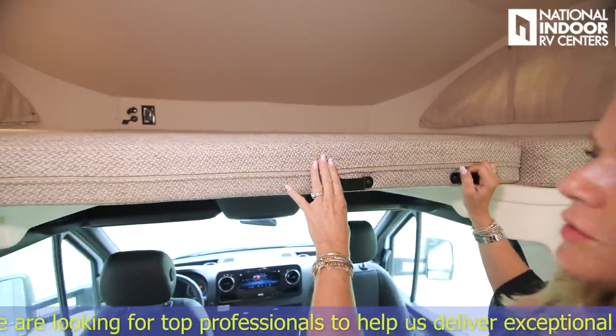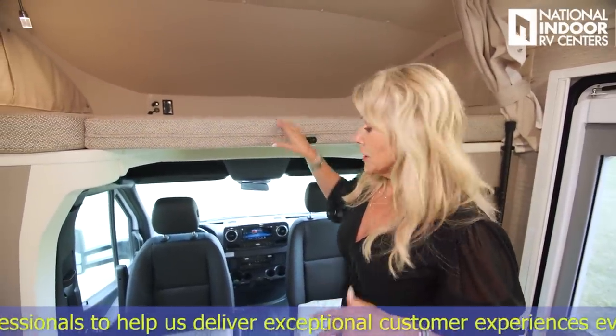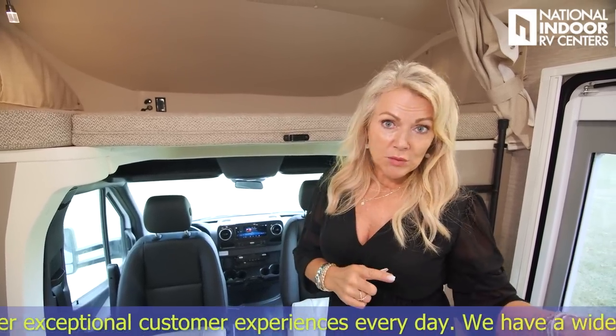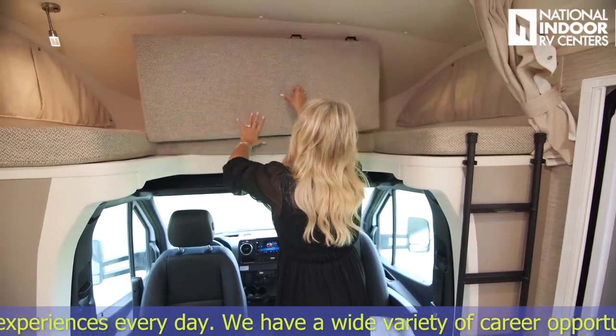Now this, you can also move it. If you know that you're not gonna have anyone sleeping up there or just during travel, if you want a little bit more headroom as you get up from the cab and say go to get drinks, you can just push this up and flip it back.